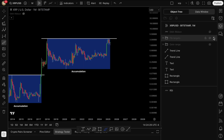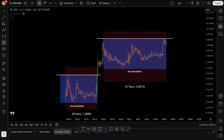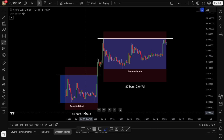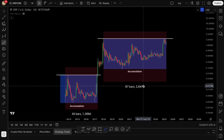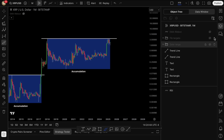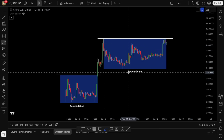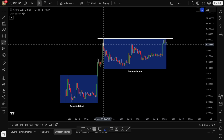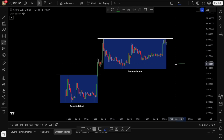I mean, I can also show you the exact dates of this accumulation zone. The previous accumulation zone lasted for 1,369 days, and the current accumulation zone is almost twice as long, 2,647 days. So a very long time here of basically sideways price action. We're back at the same prices that we were at back in January 2018. But there is some very good news here. I'm going to give you the price action of XRP in a minute, so stay tuned here in the video.